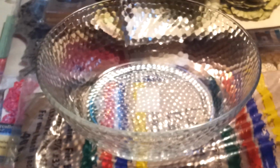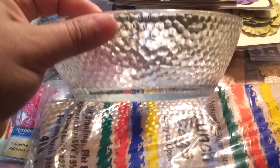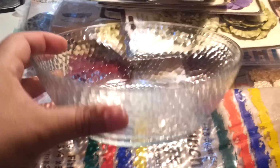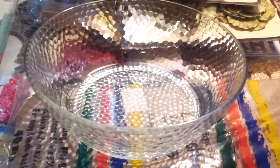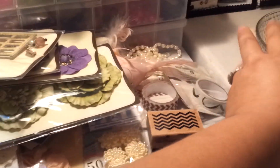So rather than just be hunting around trying to find something I like, I just figured I'd use Hazel Basil's tutorial and just adhere this to a glass candlestick and paint it and then call it done. So I do like that idea of having this bowl on a little candlestick holder and just putting whatever in there. So we'll see how that turns out. And then I just bought a little wire wastebasket.